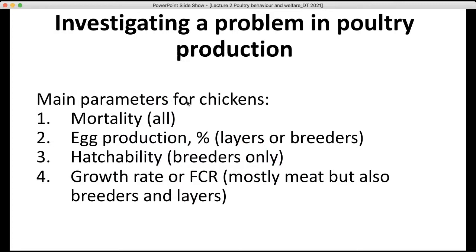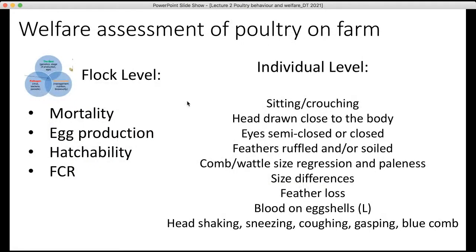In terms of looking at a problem in a poultry production system, these are the main parameters that we look at for chickens. So mortality, egg production percentage, that obviously only applies for layers and breeders. Hatchability is only relevant for breeders, and the growth rate and the feed conversion ratio is an important factor to look at. But even though we're mostly focusing on the flock, we can't forget the individual.